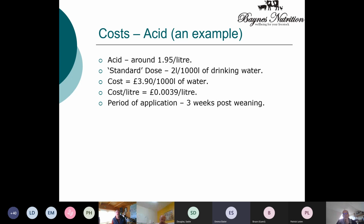The period of application that I would suggest is around about 3 weeks post-weaning, because 3 weeks post-weaning, the piglets should have started to develop sufficient endogenous production of hydrochloric acid for them to be able to convert this pepsinogen into pepsin and provide enough for protein digestion. So over a 3-week period, and if we can consider that water consumption will be around about 2.5 times the feed intake.